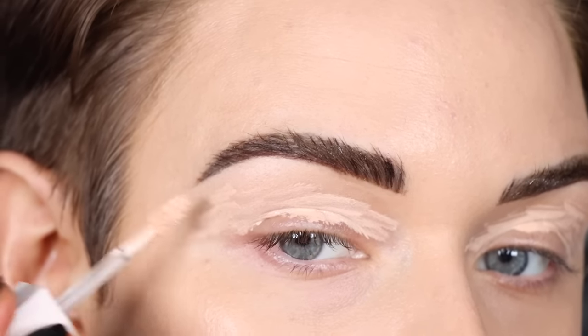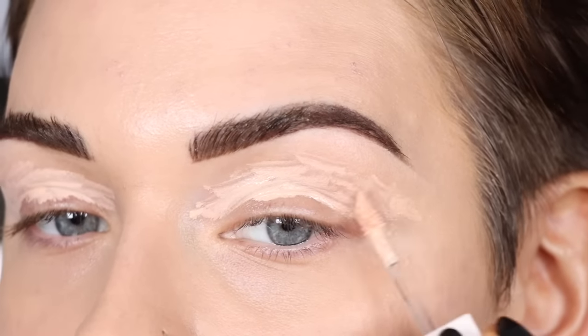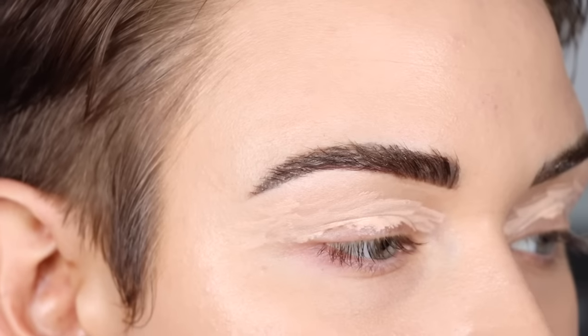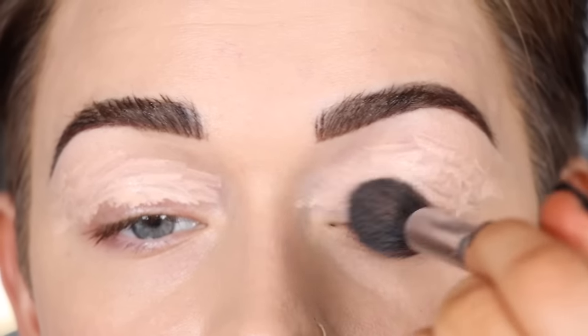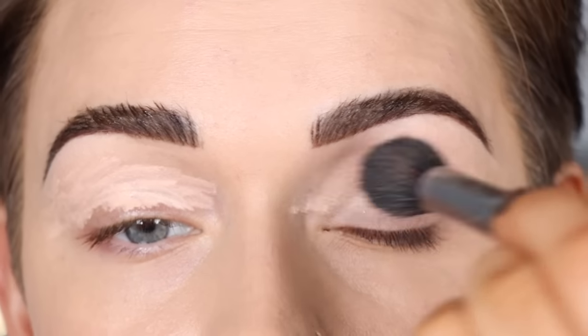Okay, I always make sure I get the outer corner really well because sometimes I miss this area. And then taking my Sigma F64 and blending that out.